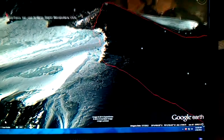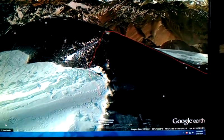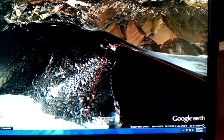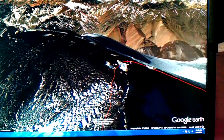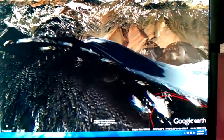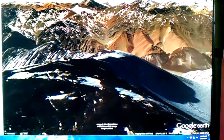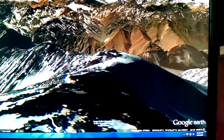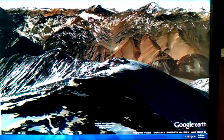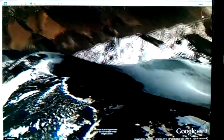We make our way up to what they call the false summit, and head along the ridge of the mountain to the actual summit, which will be coming up shortly. And you can see more or less the view there. And here we are at the actual summit, and that's 5,430 meters of altitude.